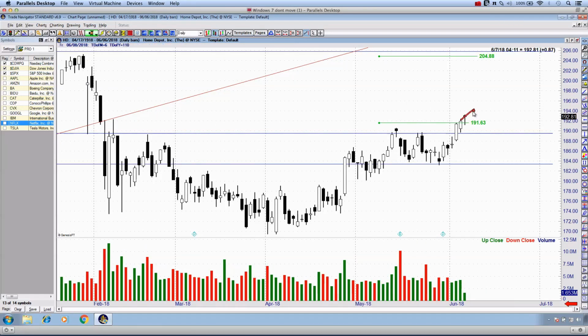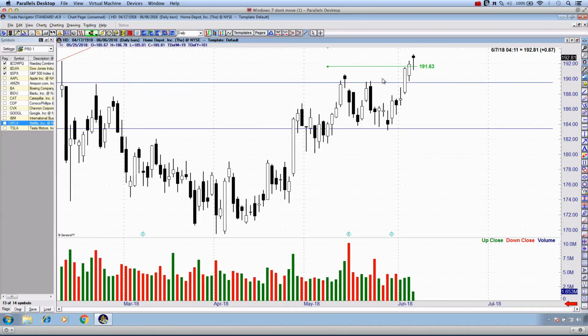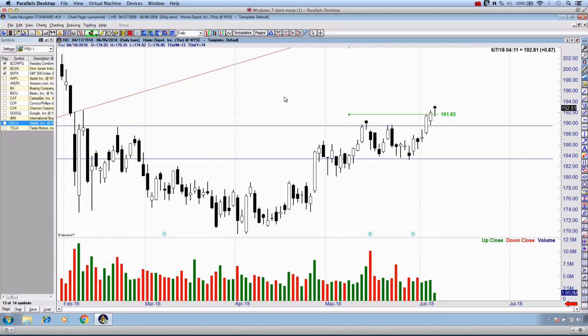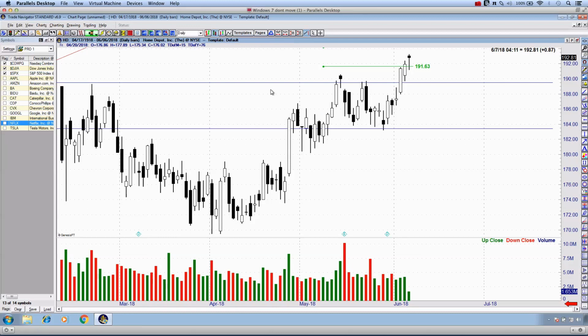If we do continue above this, we could see a very quick and abrupt move up to 204.88. If you are not in HD, I would encourage you to leave it alone. You have to define your entry point, stick to it, and then just monitor the trade as it continues, or at least manage it. You don't want to be chasing trades. You don't want to find yourself caught in, or second guessing yourself after, a trade moves beyond that predefined entry point, either higher or lower.